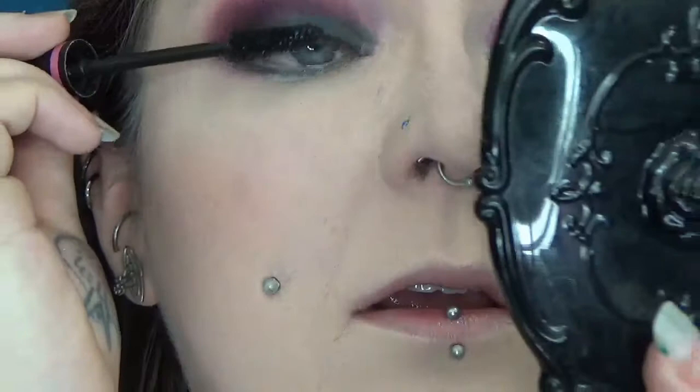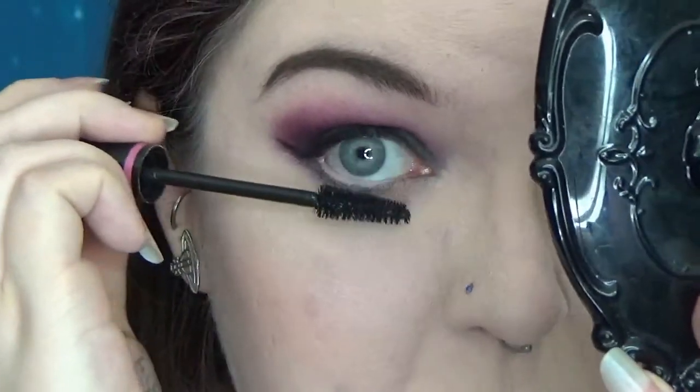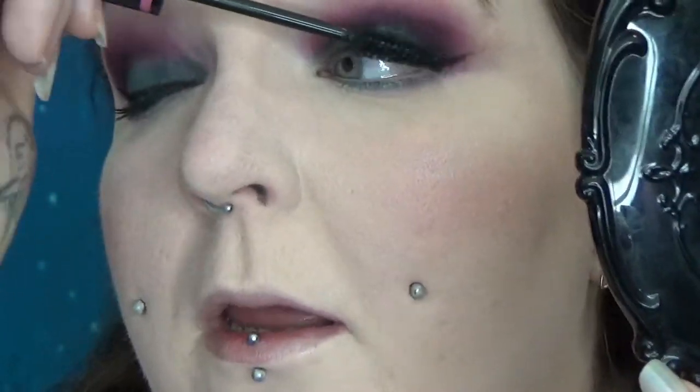Haven't bought any mascara from this range yet. Probably will at some point. And then we're going to go back to the original multi-liner and we're just going to use the lip liner. So I've got some lip balm on and we're just going to use the liner to add a little bit of color.